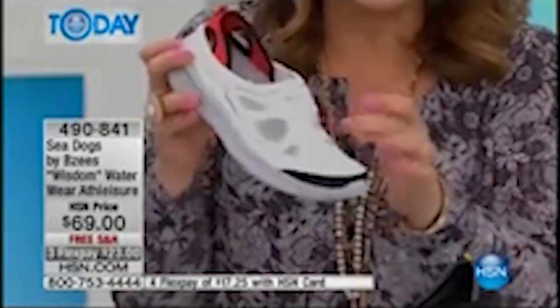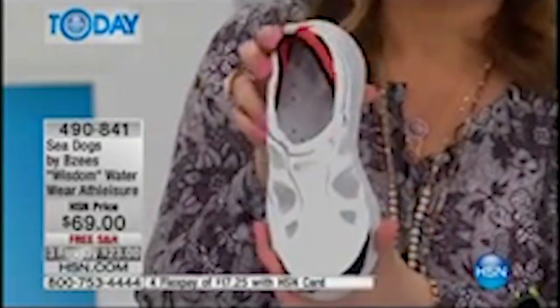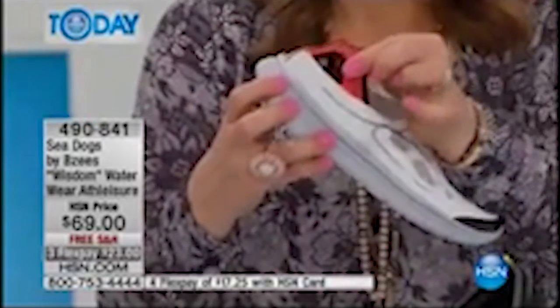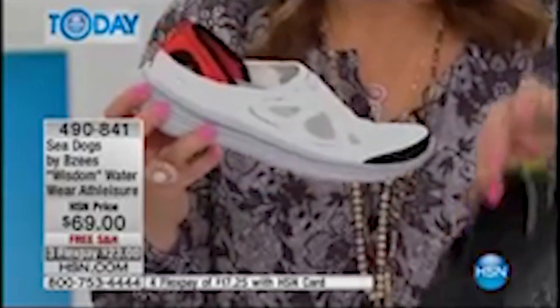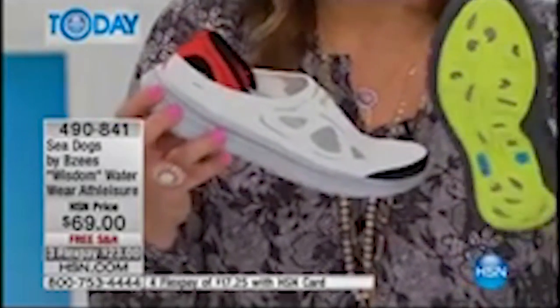And then look at all that circulation that you're getting in there as well. Also part of the water draining, but it also circulates air, and you really do feel a breeze through there. We're here in Florida. It's a little bit humid here, and I appreciated yesterday when I had these on, I could feel a little bit of a breeze cooling off my feet.